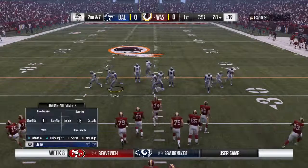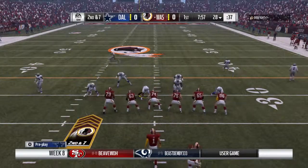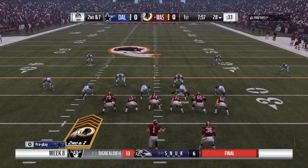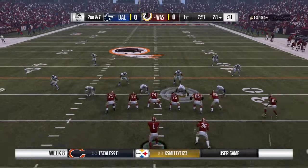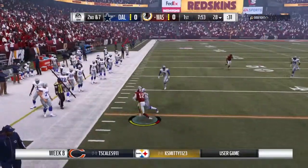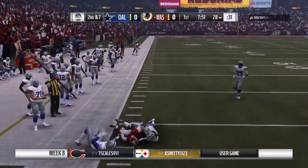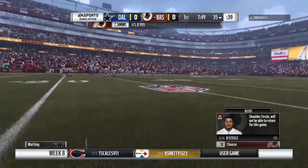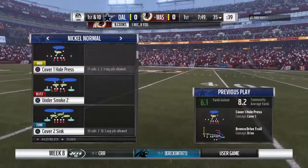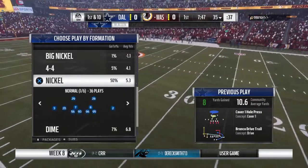Here's 2nd and 7 now from the 28. Looking to throw on 2nd down. Sims. It's caught left side by Cooks. And he's able to take this one up to the 35-yard line. 8 yards on the pickup there, and it moves the sticks.